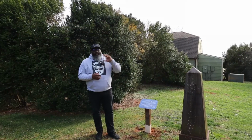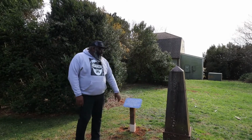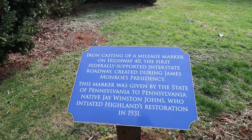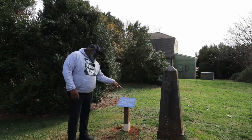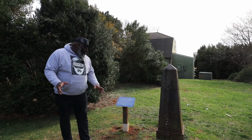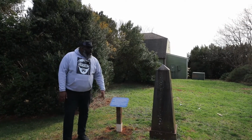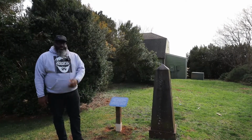All right, guys, so on the way from the house to the actual statue, we have one of the original mile markers back in the 1800s. This is an iron casting of a mileage marker on Highway 40, okay? This is the first federally supported interstate roadway created during James Monroe's presidency. So I thought it was pretty cool. I thought that would be a good thing to show you guys on the way over.